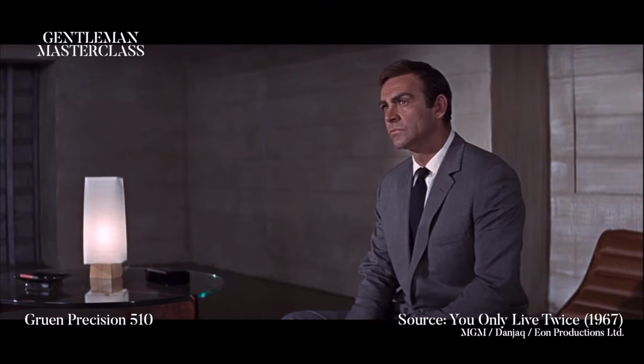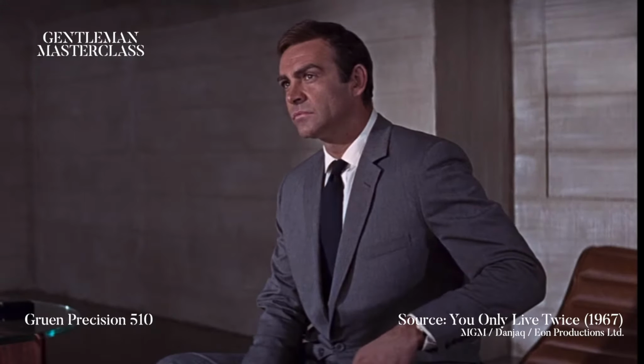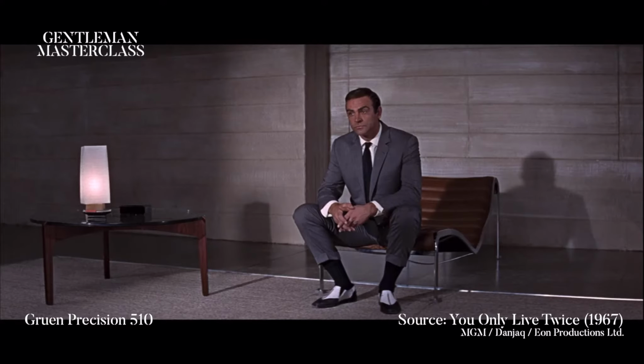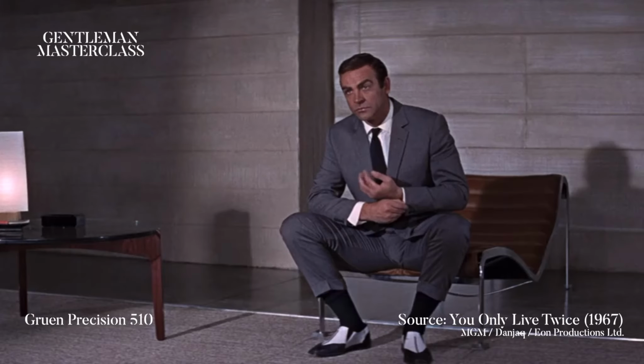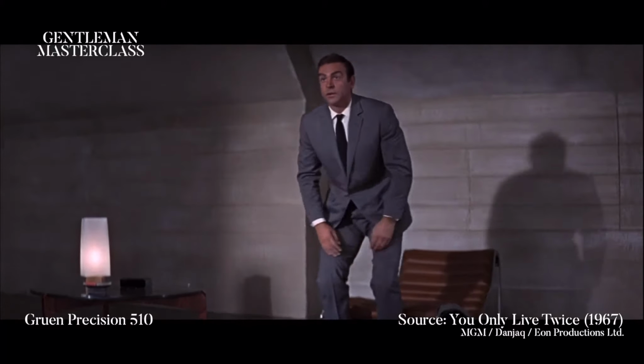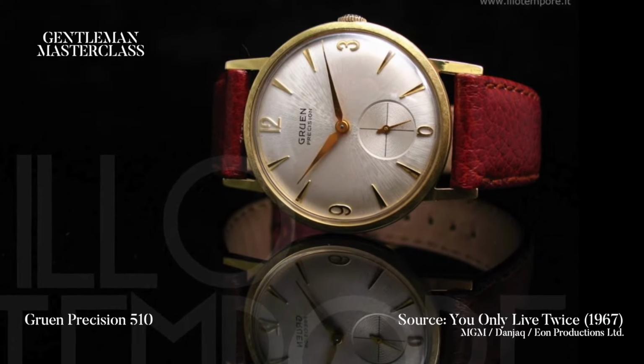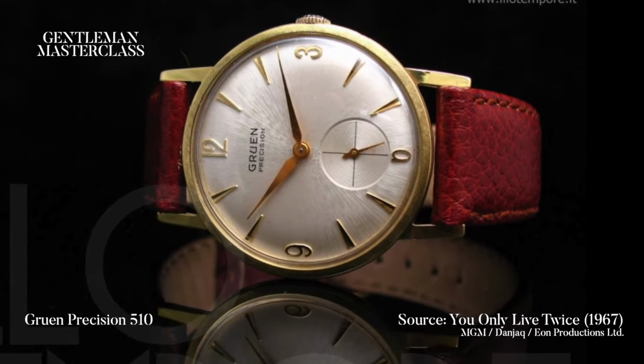Bond's Gruen returns for a short time only in 1967's You Only Live Twice, as glimpses of the golden dress watch can rarely be seen under the cuff in a few frames of the movie. It's a toss-up between You Only Live Twice and Diamonds Are Forever, in which movie gives Bond's watch the least screen time. They are almost blink and you'll miss it moments.